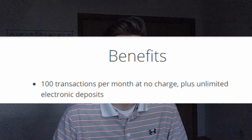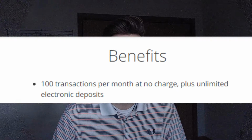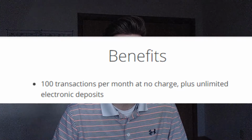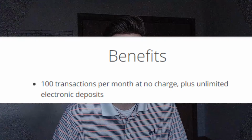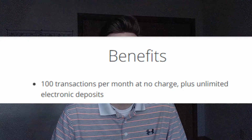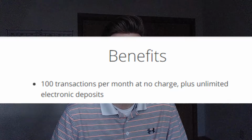Now, if we look at Chase Bank here, with their lower tier bank account, they have 100 transactions per month at no charge, plus unlimited electronic deposits. So what they do is let you know, okay, here's how many you can do for free, but they're required to tell you what's free and what's not.